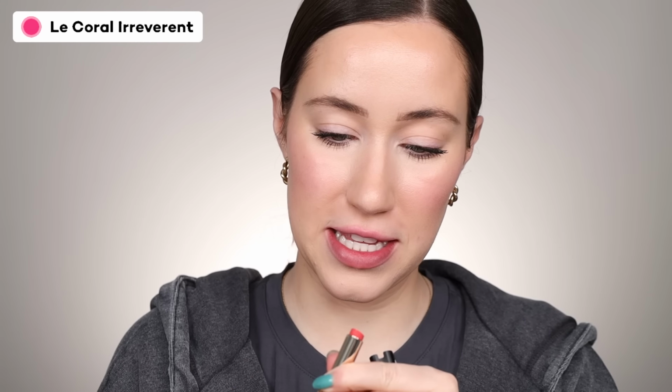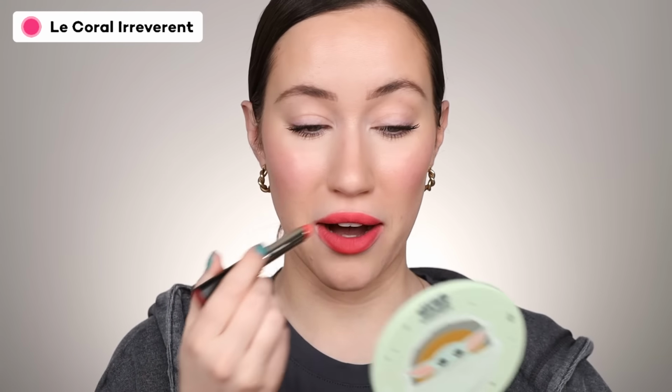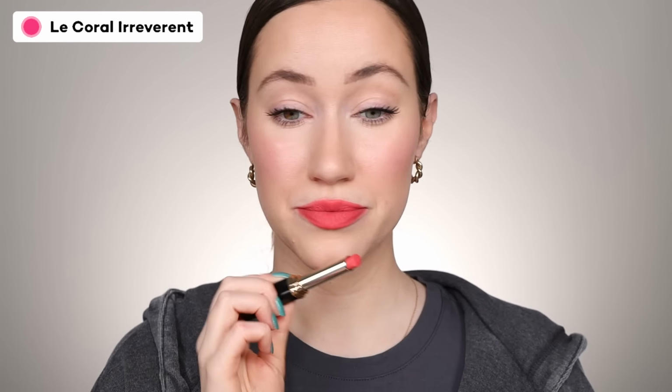Next, we're going to be trying out 163, the Coral Irreverent. And this is obviously a coral shade, which, who doesn't love a good coral for spring and summer? Ooh. You know how some coral lipsticks kind of wash you out? Not this one. This has a little bit more of a hot pink undertone to it versus a peach undertone, if that makes sense. So it's really vibrant. It's a very bright coral. Really gorgeous color. Again, this is 163. I love the formula. It feels so beautiful. I can't wait to keep wearing this throughout the day.